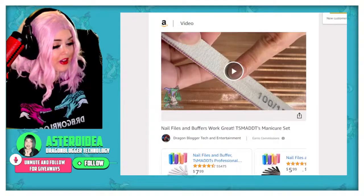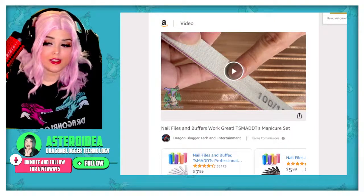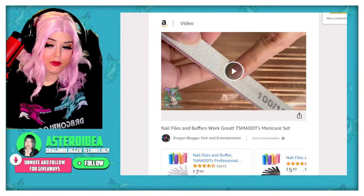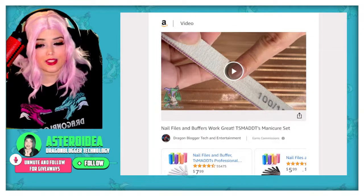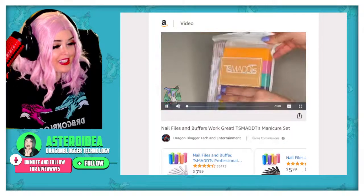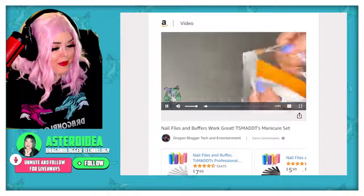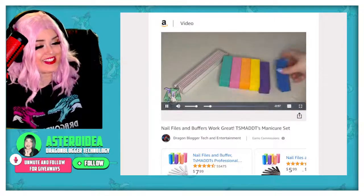And the next item on our carousel is this awesome Tiss Maddett's Professional Manicure Toolkit. What's really nice about this set is you get nail buffers and nail files. And in this video, my sister helped me out. She lent me her hand.